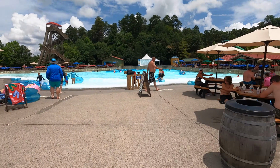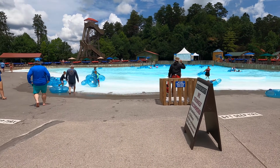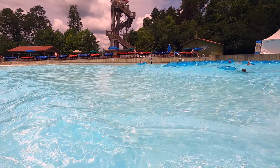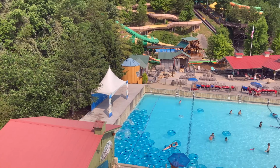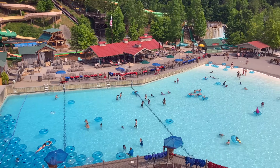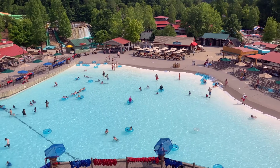All right, now we're gonna go check out Mountain Waves. This is the park's wave pool, pretty central in the park. And this is a 25,000 square foot wave pool. I'd describe it as mild. It's not too rough and enjoyable for people of all ages. This is typically the warmest water when we come to the park.